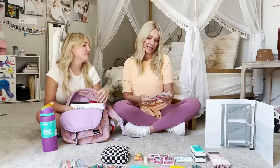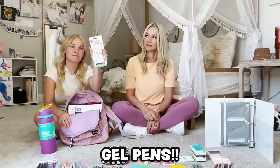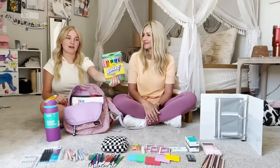Yes, I love that they don't bleed through the back of the page. Gel pens, these are the best. These are for language arts. I don't know why they require them. Markers, clickable ones. I doodle a lot and I need some to keep me busy. I'm like a little child that needs markers.